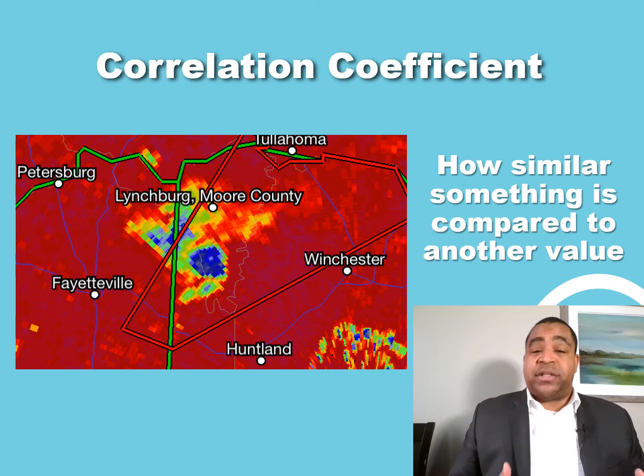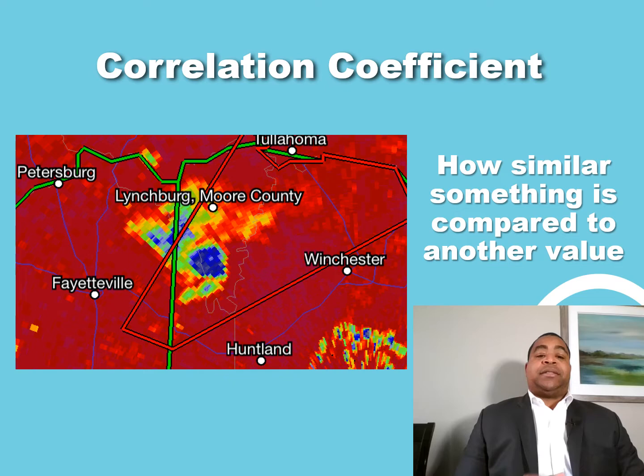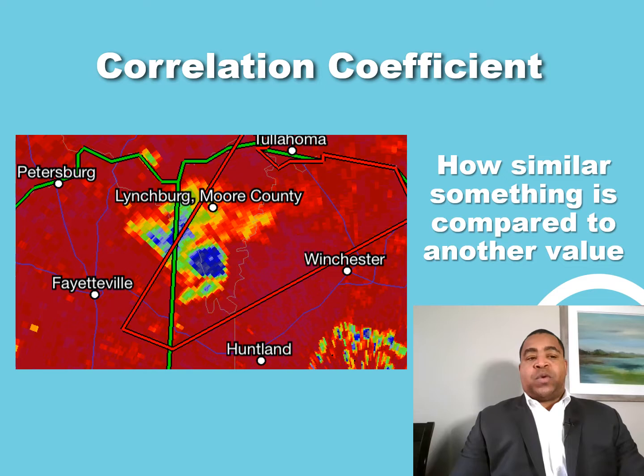So my favorite thing is something called correlation coefficient, or CC. A lot of times you'll see meteorologists use this either doing tornado coverage, or even sometimes when you have a big, big winter storm that comes through, but sometimes that storm not only has some snow, but it also has some rain. Now, all correlation coefficient is, is it just compares how similar something is to another value, right? And we do this based on computer models.